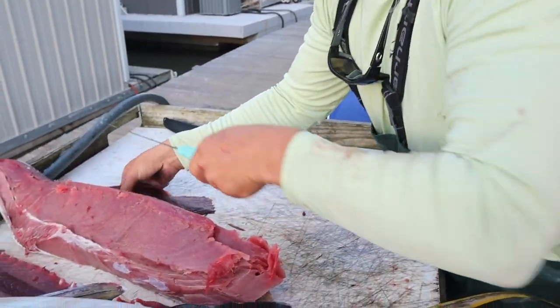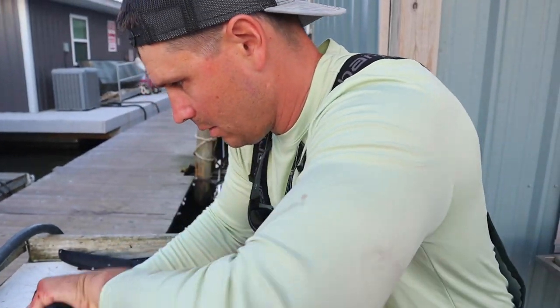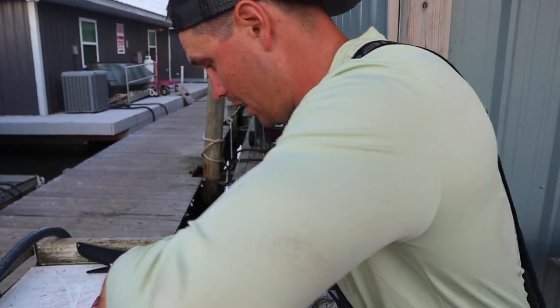One day old, not even. Six hour old yellowfin tuna. Now you know a lot of people in the South Pacific eat the bloodline, like that's what they would prefer to eat. Oh, absolutely.